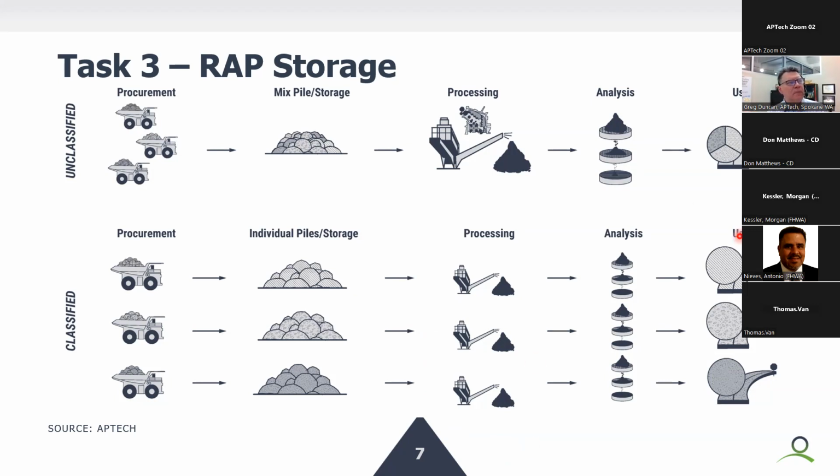So any questions about storage here? We've done a little bit of work looking at typical pile size and how much can be stored on locations. We'll move into part of that discussion next if there's nothing else. Okay, next slide, please, Arturo.